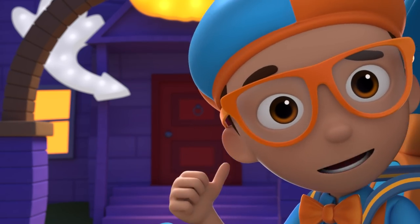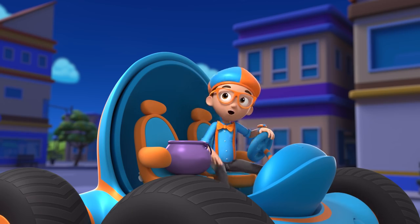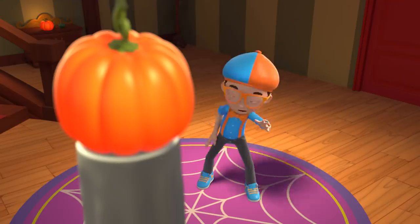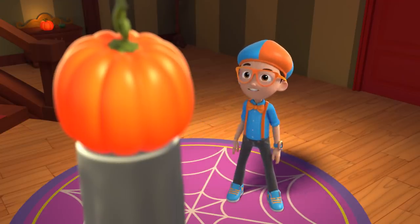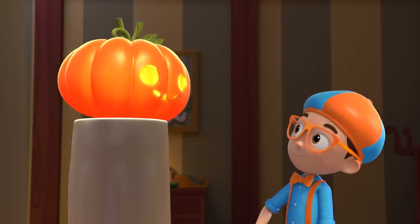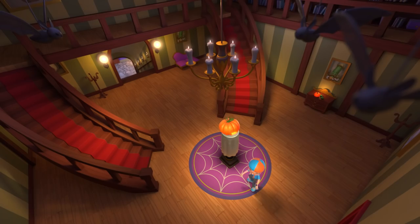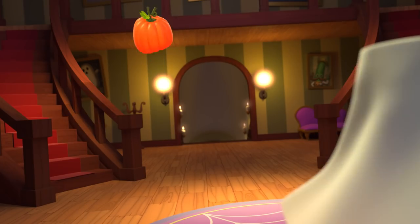I better go into the haunted house to find Tabs. This should be fun! Hi! It's me, Blippi. I'm looking for my friend Tabs. Have you seen her? Hi, Blippi. I'm Mr. Pumpkin. Was that a ghost? Probably, yeah. I haven't seen Tabs, but you can look for her in this house full of magical and spooky fun!